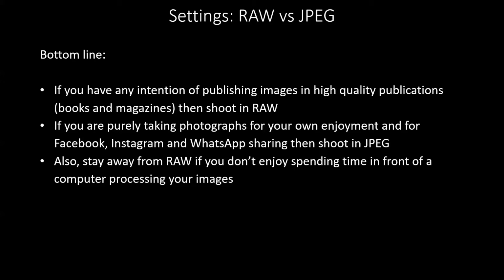Mike, any comments? Is that a fair sort of summary? Yeah, no, absolutely. There's just so much more data in the RAW files, but as you say, they do take up a lot of space and they take up a lot of time in terms of processing them.